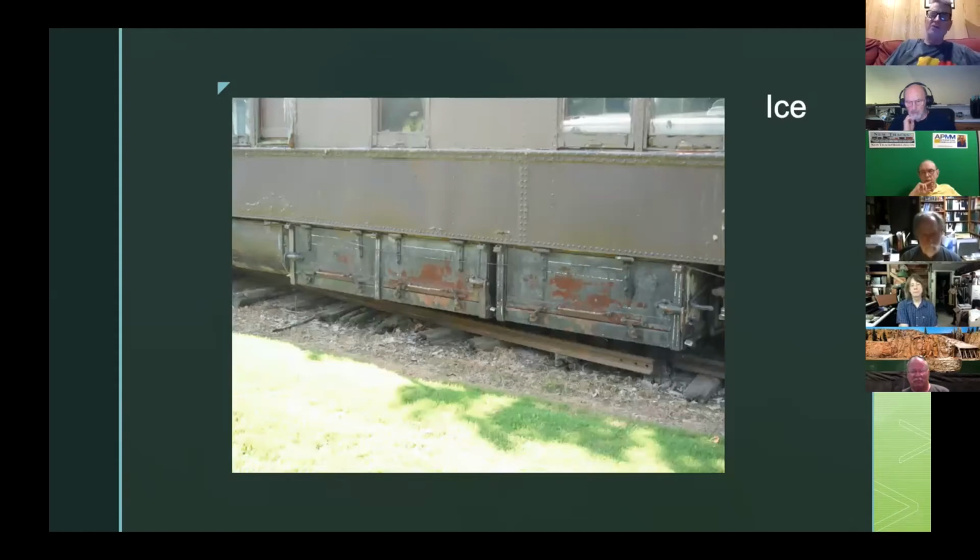Okay, so one of the first types of air conditioning was ice. Apparently, some of the ideas for ice air conditioning went back to the 1860s or so. Basically, they had ice boxes under the car, and they filled them up with giant blocks of ice. As the ice melted, it would make cold air, and they'd have fans that would circulate the air around the car. These are Pullman ice boxes.